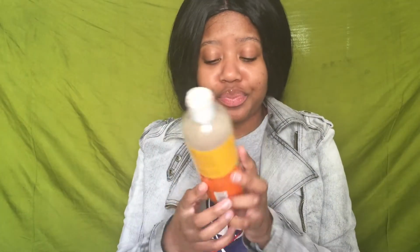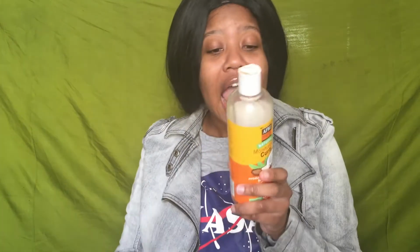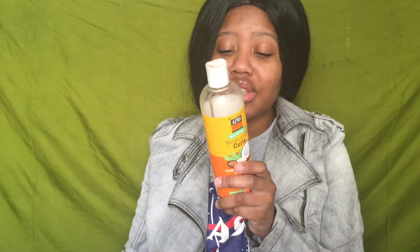Anyways, it is sulfate free, paraben free, and mineral oil free. It says it gently cleanses, softens, moisturizes, and controls frizz while preserving the hair's natural oils. Guys, I have nothing bad to say about this. It smelled nice, it cleaned my hair, it wasn't damaging on my hair. So I literally have nothing against Afritrue Naturals. The shampoo is great.